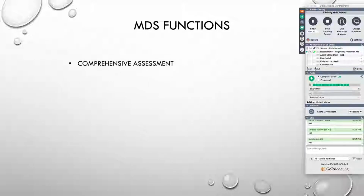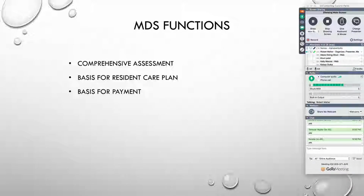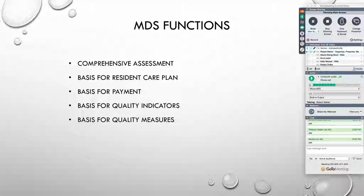Another good place to take a look at is the MDS, the minimum data set. The minimum data set has to be done within the first couple days to a week when they're first admitted, and then it gets done on a quarterly basis. This is a comprehensive assessment looking at the whole patient. It is the basis for the resident's care plan. It is how nursing homes get paid, and it actually extrapolates from those quality indicators and quality measures.